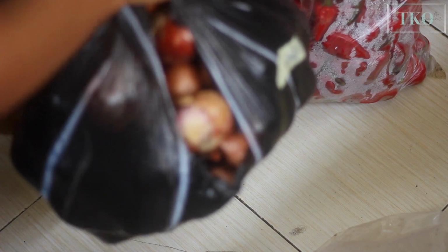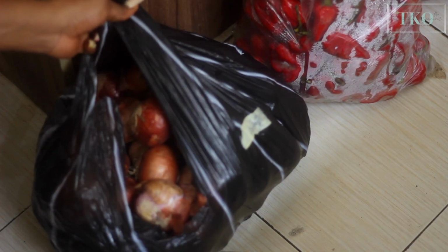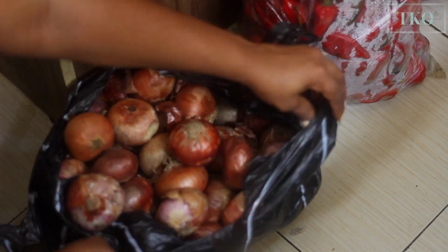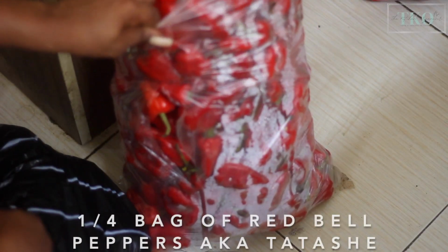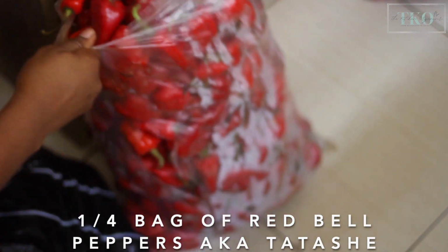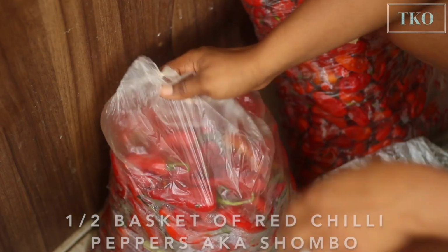They were actually pretty big bulbs of onions, but they called it 20 liters, and that was a heavy bag, not a full bag, but a pretty heavy bag. And yeah, it had quite a lot of onions in it, and that's what they call 20 liters. Then we had our large bell peppers, aka tatashe, and I got 1/4 bag of tatashe, and that's what it looks like. It's a big bag. The bag is bigger than my arm, or longer than my arm, so it was fair enough.